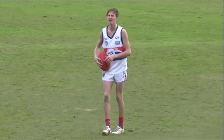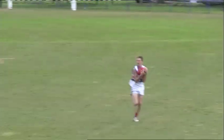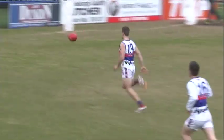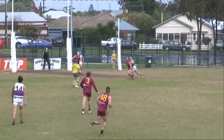So Belpost Hill, a little bit of work to do in this quarter. Has Lentini short. He goes in that direction now. Gee, it was just far enough, I think. The handball goes back towards Leach. He runs on the left foot, goes long into the half-forward line. Mark not taken there. Wood just needs to pick the ball up. There's plenty of space in front of himself. Handball was going to go back towards Whitney. Decides to go to the goal square.